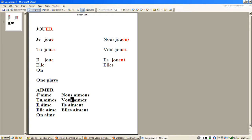So if you hear someone say, il aime le chocolat, he likes chocolate. Elle aime le chocolat, she likes chocolate. Ils aiment le chocolat. Ah, ils aiment. That Z sound tells me it's more than one person who likes chocolate. Elles aiment le chocolat. Now I'm imagining 2 girls like chocolate, or 3 or 4. It's plural. Elles aiment. These are the patterns for ER verbs.